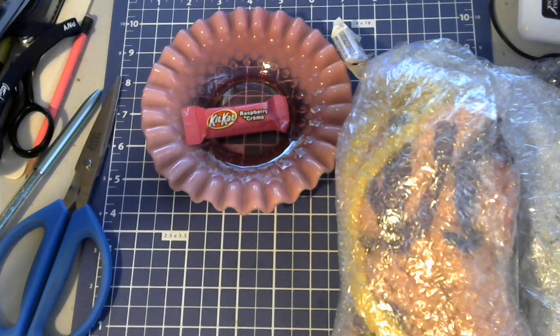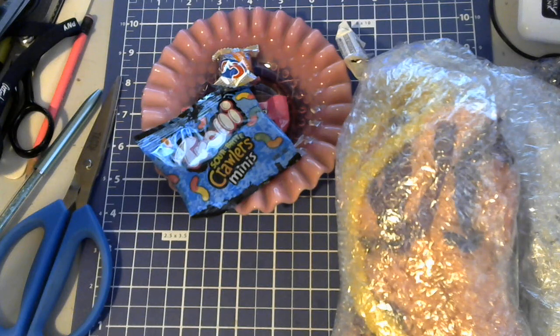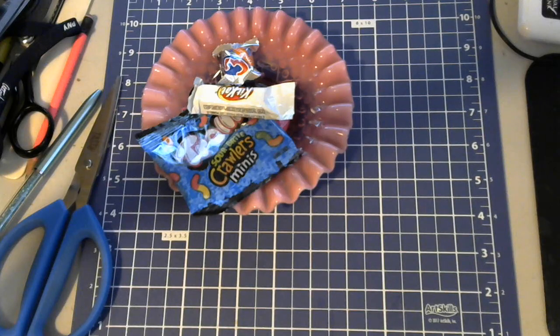Oh, there's more candy. Fishing for prizes. There's another piece of candy. Give a Milky Way. You two are so cute. I'll have to get back to it later. Hopefully I got all the candy. Okay. There was another Kit Kat stuck. Okay. So let's open this piece first.